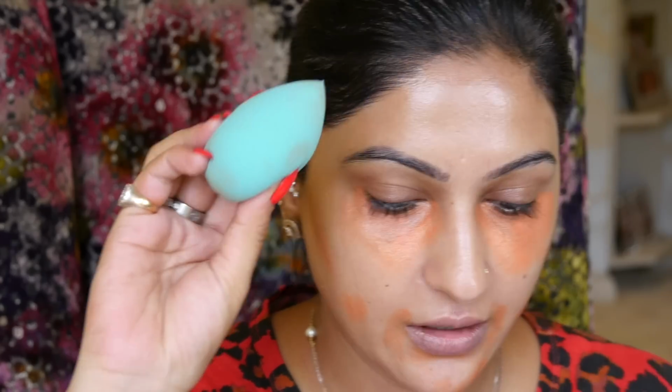I have my beauty blender right here, damp beauty blender, and we are going to try this out. NYX Professional Can't Stop Won't Stop foundation, and the color is True Beige. I have a feeling this is going to be light for me, but it's okay. We can sort that out with some contour, and let's just begin.